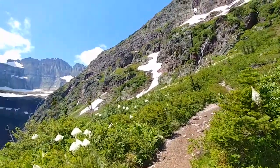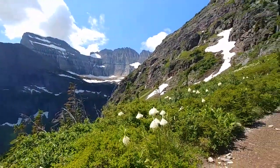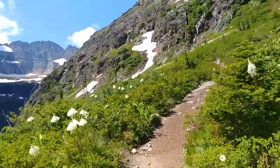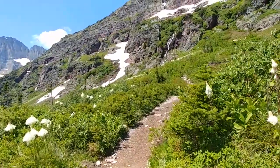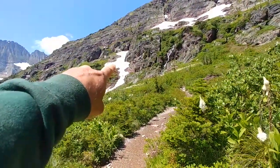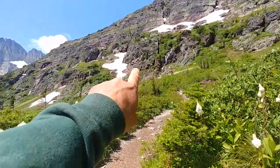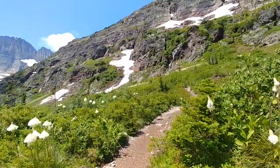All right, so at about 3.5 miles, they had a barricade, a warning that there was snow and ice and to be careful going forward. So we went past that. You can see people over here climbing across the ice there. And we're heading to these two waterfalls here. We'll make a decision on that snow when we get over there.